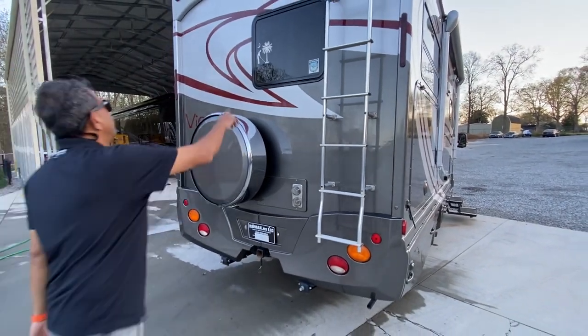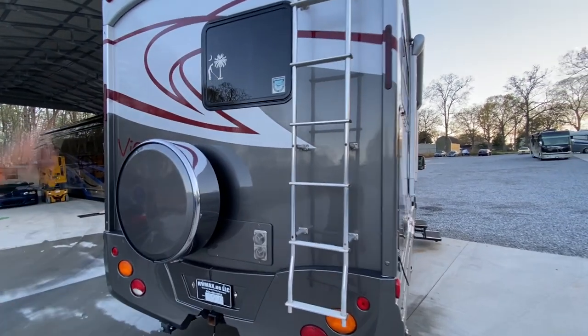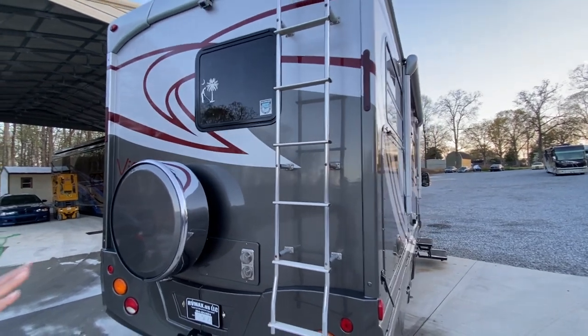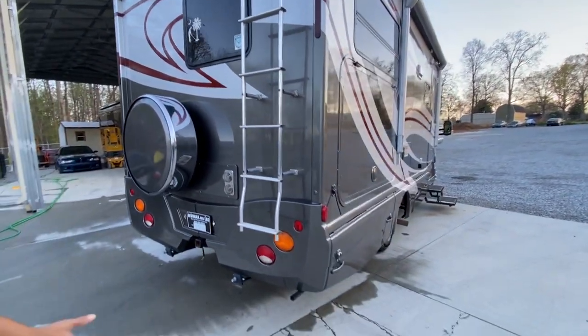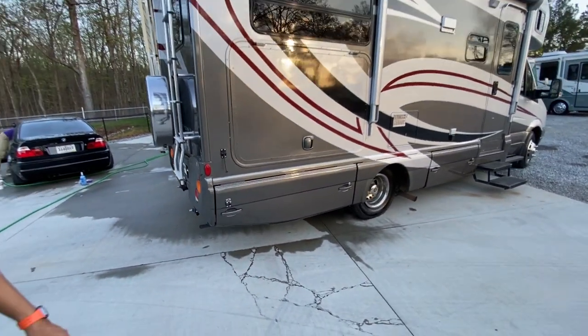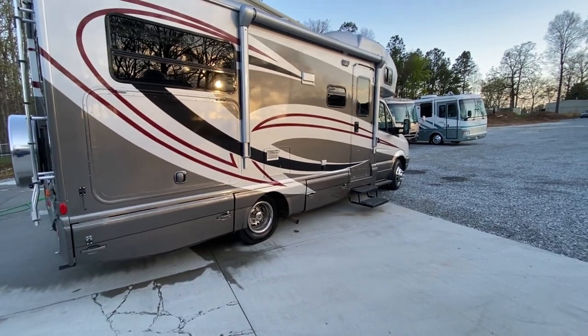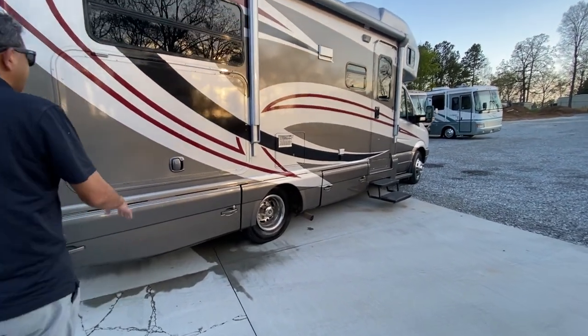The previous owner was a golfer, I see that. South Carolina. A backup monitor, got a nice ladder back here. I think overall, on a scale of 1 to 10 for 2008, a 15-year-old coach, I'd give it about an 8.5, almost 9. It's in great shape.